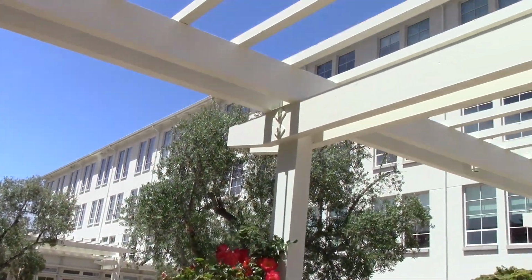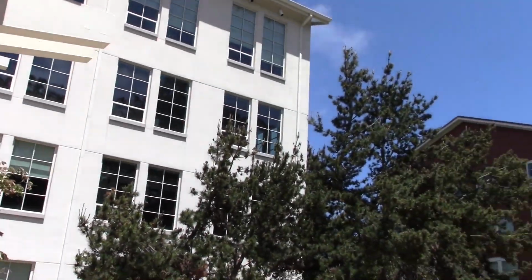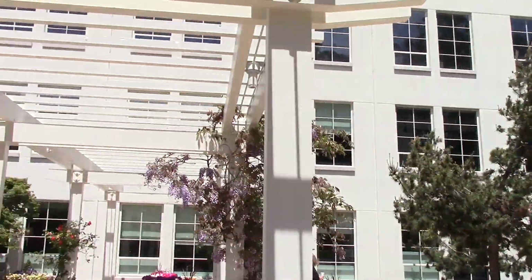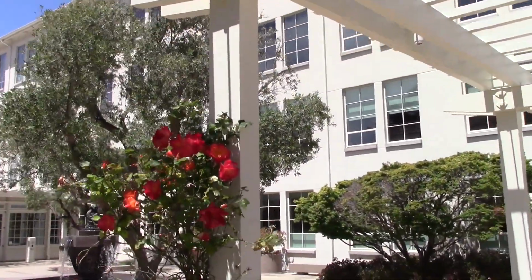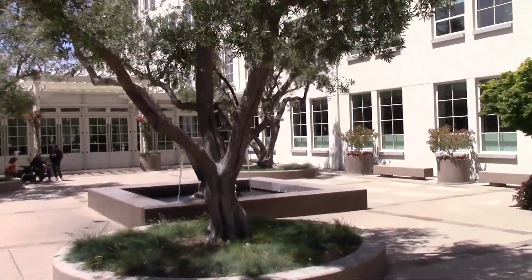Okay, so here we are outside of LucasFilm. My understanding is that we're going to get a tour of the inside. The statue of Yoda over here.